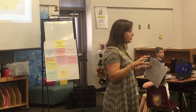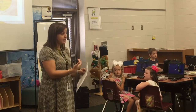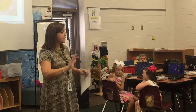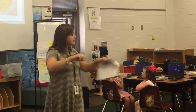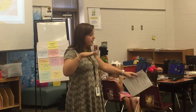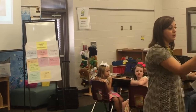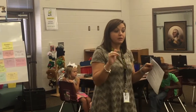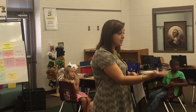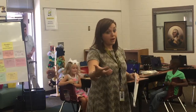At the very beginning of workshop, the teachers will ask all the kids to come together as a whole class. The teacher is going to teach like a 10-minute lesson on some kind of skill or some kind of strategy, and then they send the kids off to go read or write on their own. And during that time, the teacher is going to go around and meet with a small group. They might meet with a kid one-on-one, but that's where they really get to know kids individually and figure out, what does this kid need? How can I help this particular child grow as a reader or a writer?